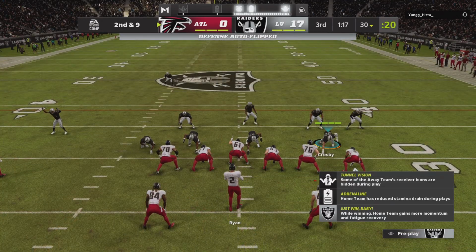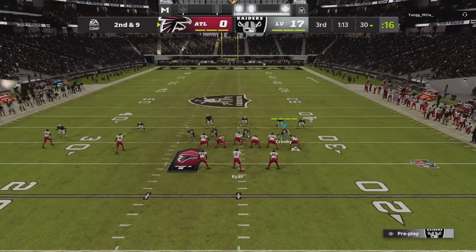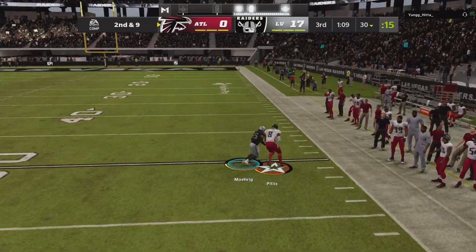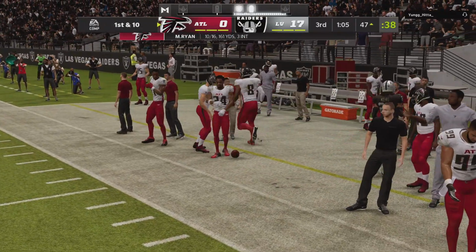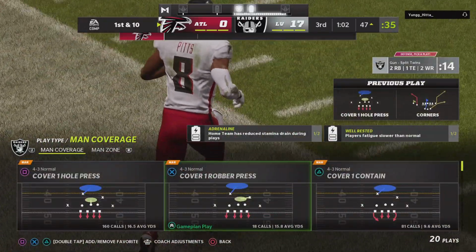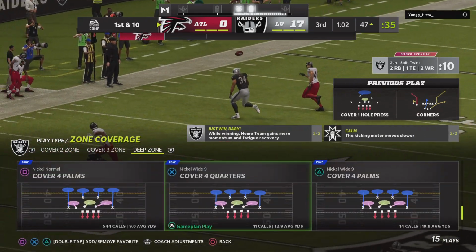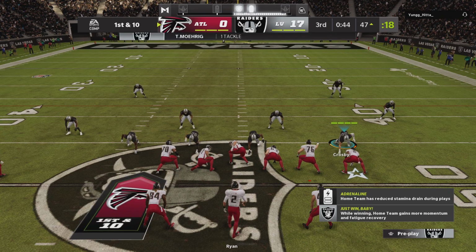Here's 2nd and 9. Ryan. That's going to be caught by Pitts. And he'll be taken down, but not before they work it across midfield. 23 yards the pickup there. Under a minute to go in this 3rd quarter as they come up 1st and 10.